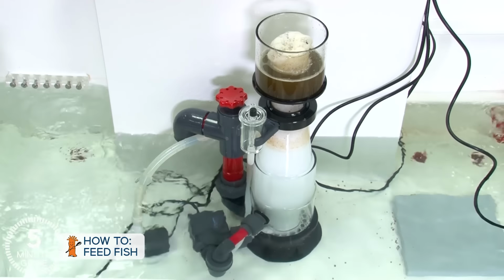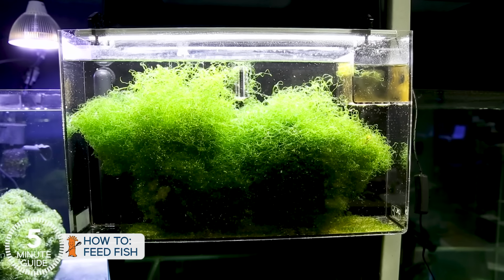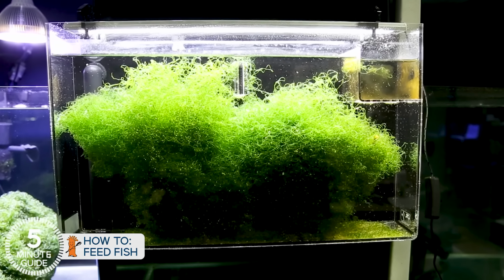If you can't help it and you just like feeding them, you'll have to do more frequent water changes or up your filtration game with something like a better skimmer, filter socks to catch the waste, or a refugium that grows algae remotely to uptake the waste from adding too much food.